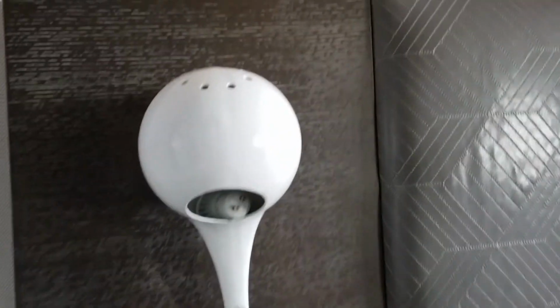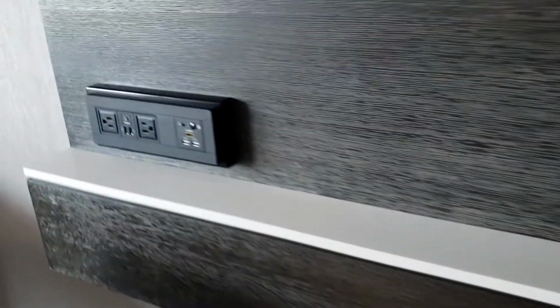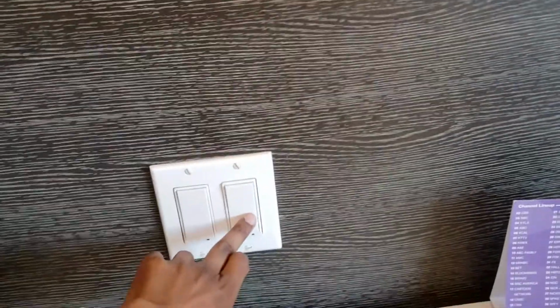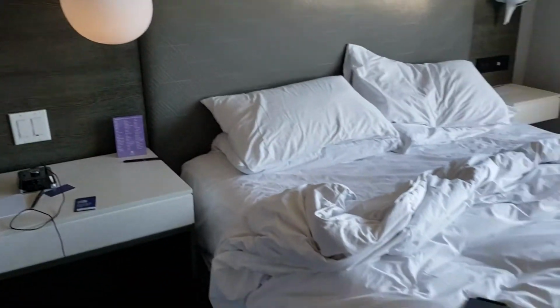You have your lights. Okay. USB right there. So some plugs on the bottom. More USB. HDMI. Okay. Then you have these lights, which are neat. They're on dimmers. So you know there's some action going on here. So watch this. Okay. And I can dim it. Huh? So pretty cool. And there's the second bed.